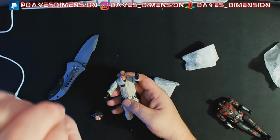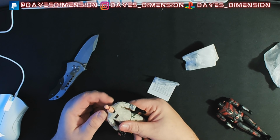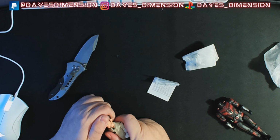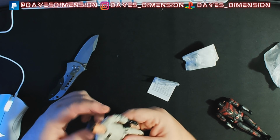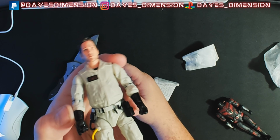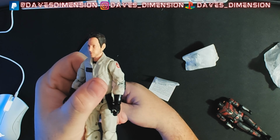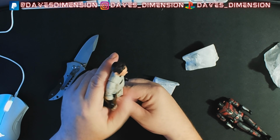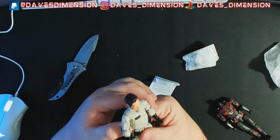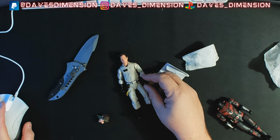Voila, success. After a little bit of pounding on my thumb, I was able to wiggle this and slowly push it into his neck. So we should be able to pop Paul Rudd's head on there, and he should look fairly decent. There you go. We have Paul Rudd, and the neck actually looks pretty good. Is the head perfect? No. From the back, the head looks slightly big. But we have a Paul Rudd. Now, you might be saying, Dave, it still says Stantz right there. Not for long, guys. Not for long.